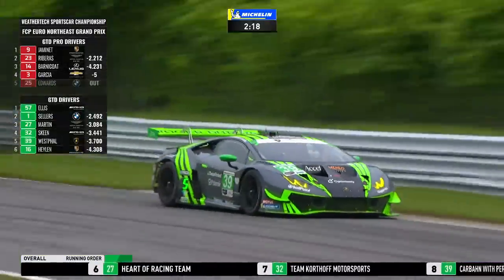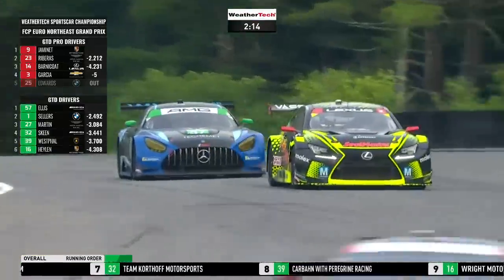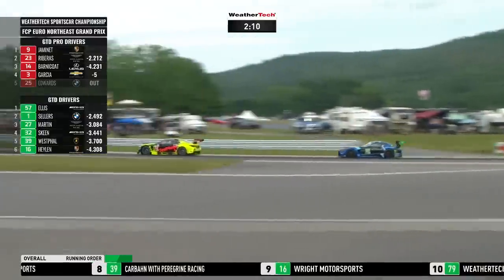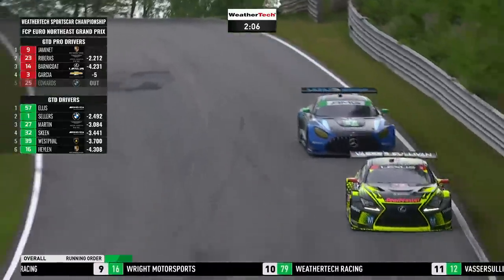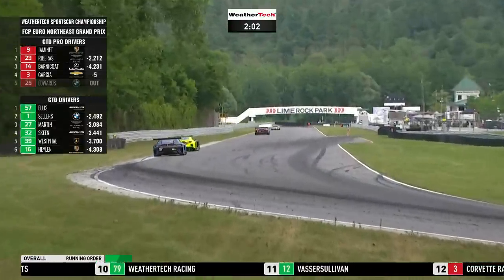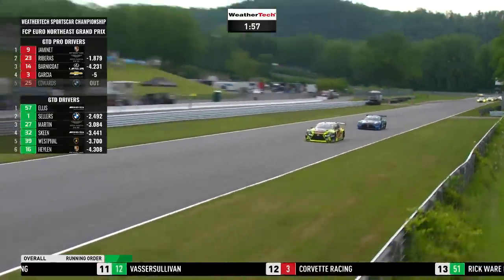The concern here is that the track is so dirty offline that if you launch your way into the marbles in an attempted overtake, you could go skating off into the scenery, very similar to how, unfortunately, Ryan Eversley left proceedings not too long ago. So that is so tricky around this bullring at Lime Rock Park, heading out of the final corner at turn 7 and over the line again.